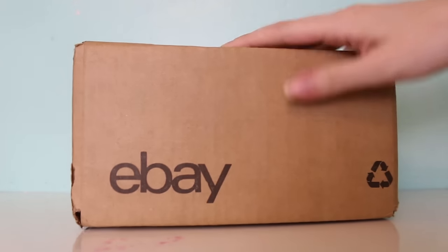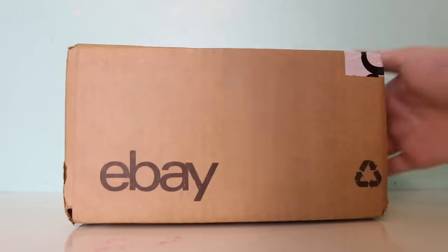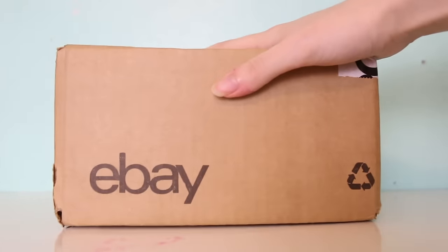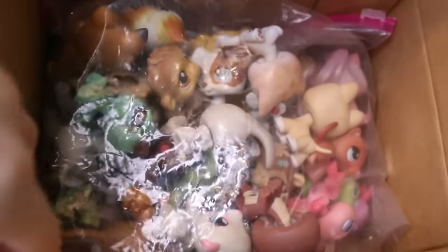So far, this haul has been going by fast, but not for long. Here is our next package. In comparison to the last box, this one is a little smaller, but it's a lot heavier. So I imagine there's lots more pets in here. So let's check this one out. Heck yes!